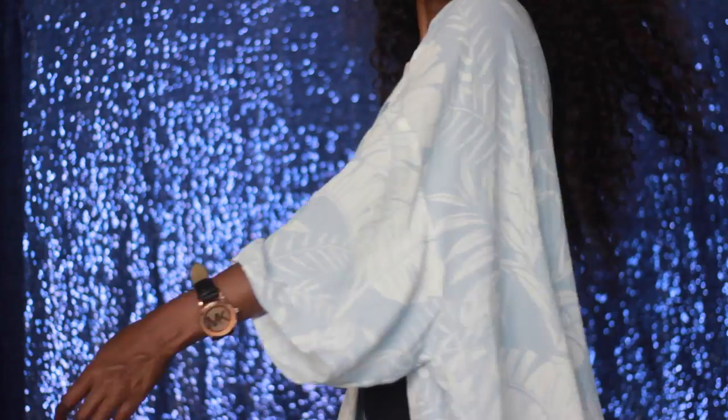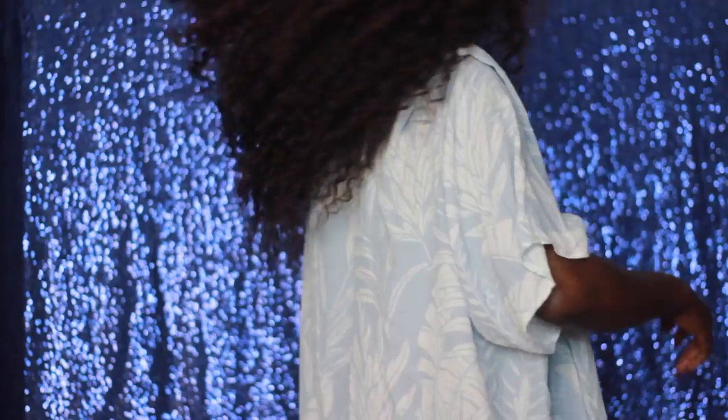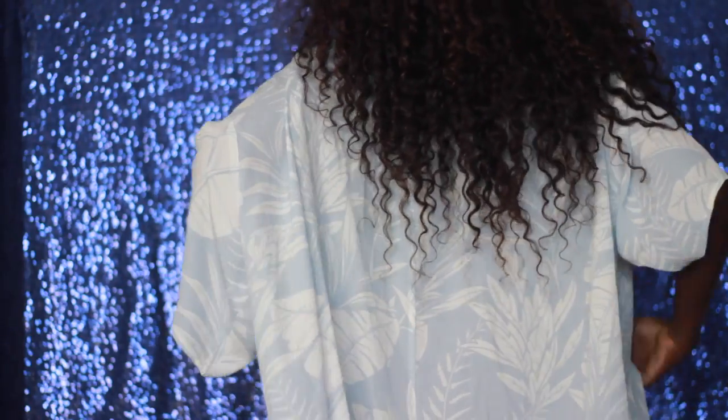The last thing from Topshop is this duster. Look how cute this duster looks, guys. It's so amazing. I love it. It was on sale, I think, too. It was like $24 and I got this in size medium. It's very long, guys. This is the back side.